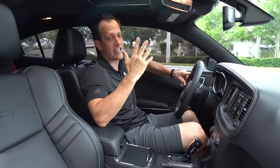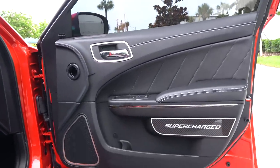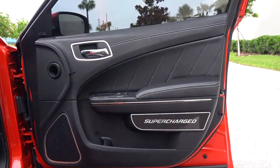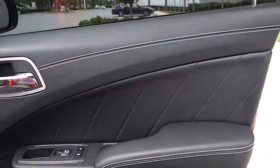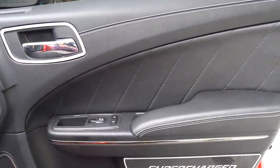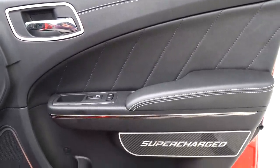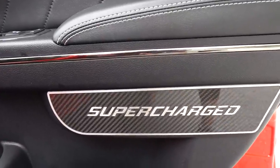So let's go ahead and see what you're going to get if you win this one, starting with the door panel. You're getting that premium, what Dodge calls the premium interior. So you're getting smooth, soft touch up top, the white contrast stitching in the center. You have that diagonal stitch work. If you work your way underneath the armrest, you're going to notice the word supercharged. That's been another nice touch with carbon fiber and aluminum from American Car Craft.